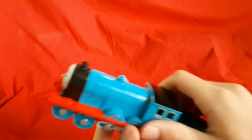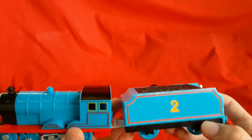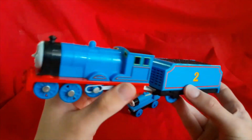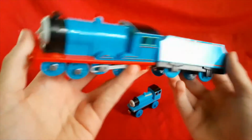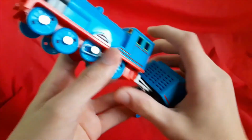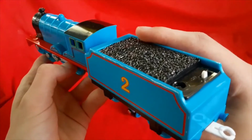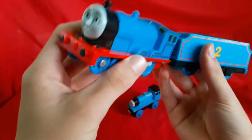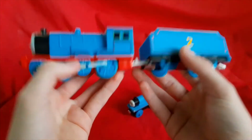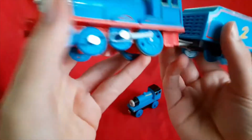The next one is my personal one. It is this Talking Edward. I got this probably at Christmas. I'm not sure. I might have just gotten it in a store once. This is Talking Trackmaster Edward, the later Trackmaster stuff, like 2013, right at the end of classic Trackmaster when it was transitioning into Trackmaster 2. This was one of the last talking engines, I believe, that they released. This was my first motorized Edward that I ever got. I always wanted Edward, but they didn't make enough of them, and I just never got one. So let's take a deeper look at this.